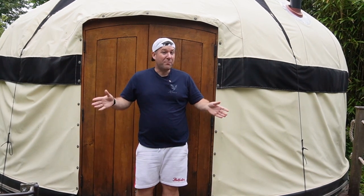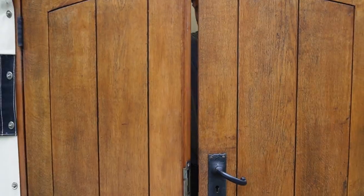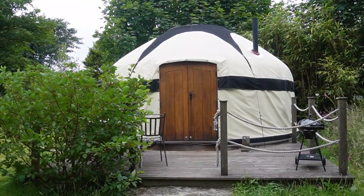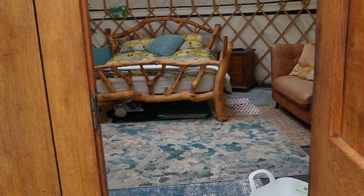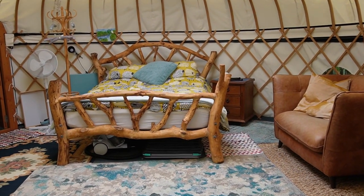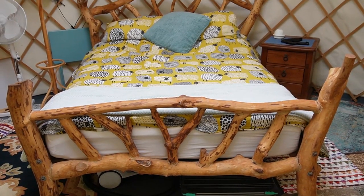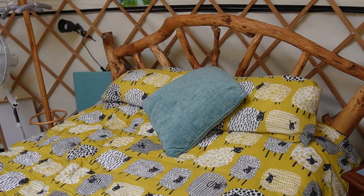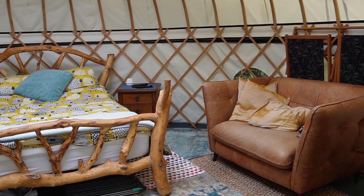This yurt might not look much from the outside, but wait till you see what's on the inside. Come on. Hello. Now, where do we even begin with this yurt? The thing that stands out as soon as you walk in this room is the incredible bed. Look at this. It's like something from Lord of the Rings or The Hobbit. But we were just reading that the owner of the yurt actually handmade this bed frame himself. How incredible is that? It is absolutely amazing. What an amazing touch. It's a unique bed. There's not another one like it anywhere in the world.